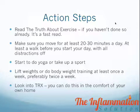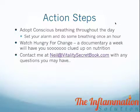Lift weights or do body weight training at least once a week, preferably twice a week. Look into TRX. This is one of the really cool systems you can get for your home. You can put it over your door, and you can do all these different bodyweight training exercises. I think it's about $100 or something, and no weights, just bodyweight exercises. A really safe way of doing full body workouts. I've got a friend called Guy Arad who has a whole TRX program, which I can put you in touch with if you like.